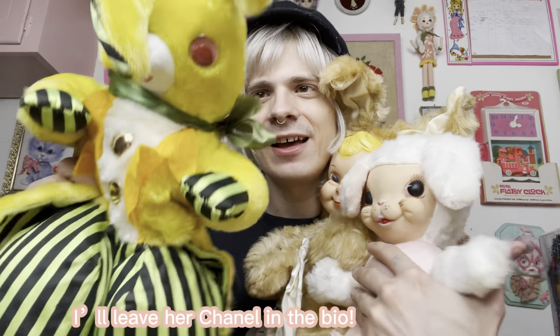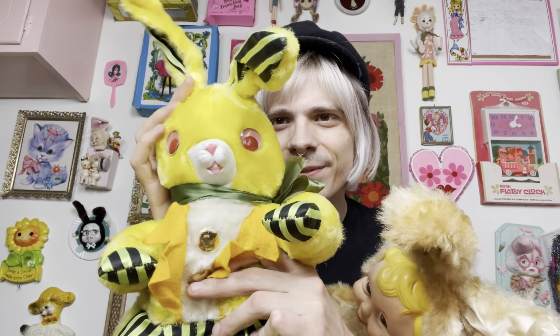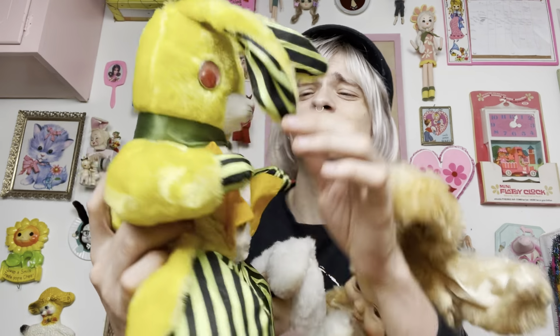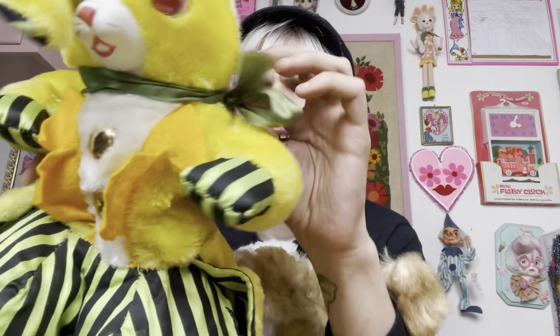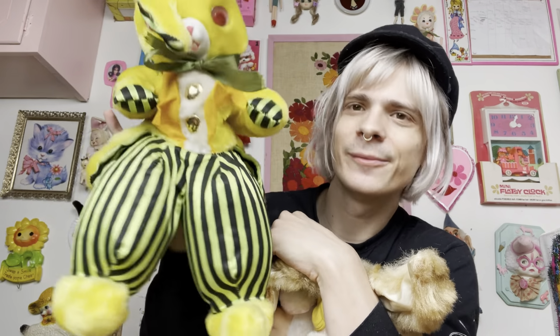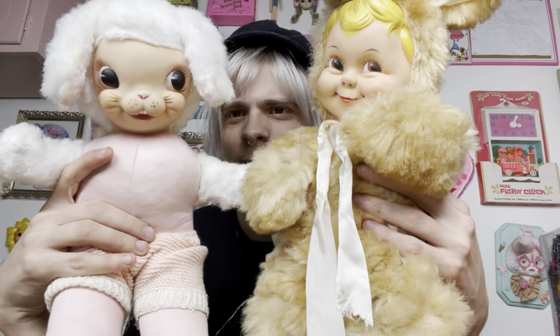My friend Gaela over at La La Land Toys, we traded a bear for a bunny. So this was a toy trade I did with her, which I think he's pretty fantastic. His colors, just everything. He's from the 60s with his little felt detailing. Looks to be original bow. But yeah, look at him. He's so fantastic, and I love his googly eyes that are still functional. A lot of times these old googly eyes are stuck in place. So that's pretty fun. And then, of course, the rubber face plush.